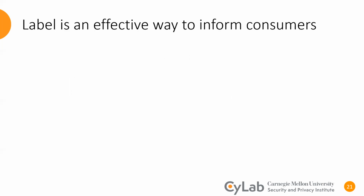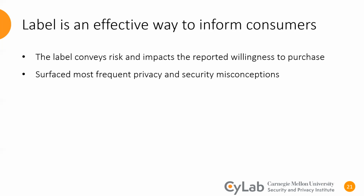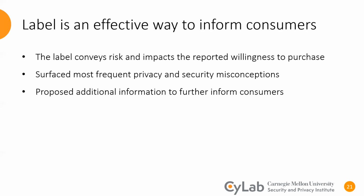To recap, we explored the efficacy of our previously designed IoT privacy and security label in conveying risk to consumers and influencing their willingness to purchase. To do so, we assessed the impact of a subset of label privacy and security factors and conducted a large-scale online study. We found that in most cases, the label was effective to change consumers' risk perception and inform their willingness to purchase. However, we found a few exceptions. By qualitatively coding the open-ended responses, we surfaced participants' privacy and security misconceptions that impacted their risk perception and willingness to purchase. Based on our findings, to further inform consumers, we proposed adding some additional information to the label.